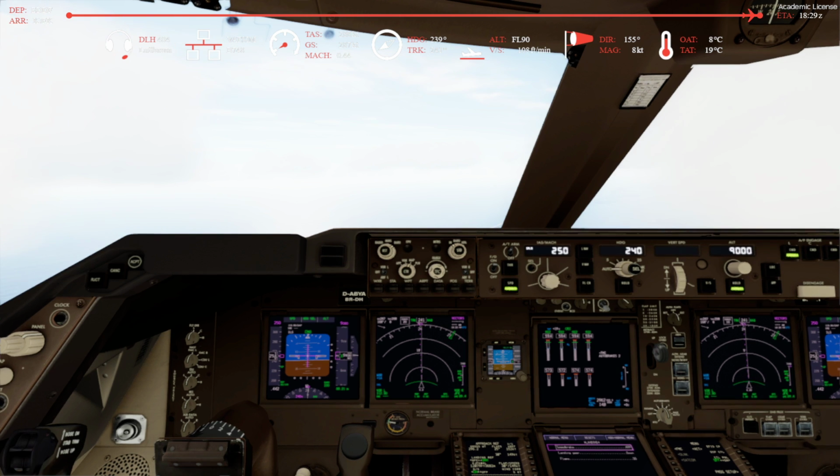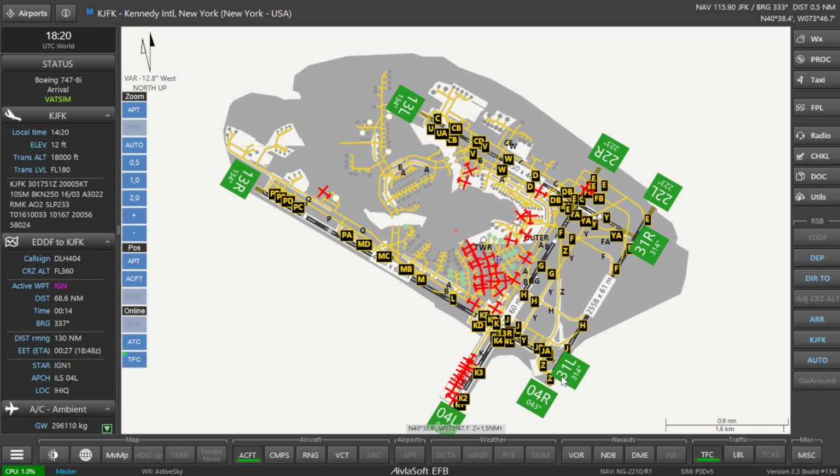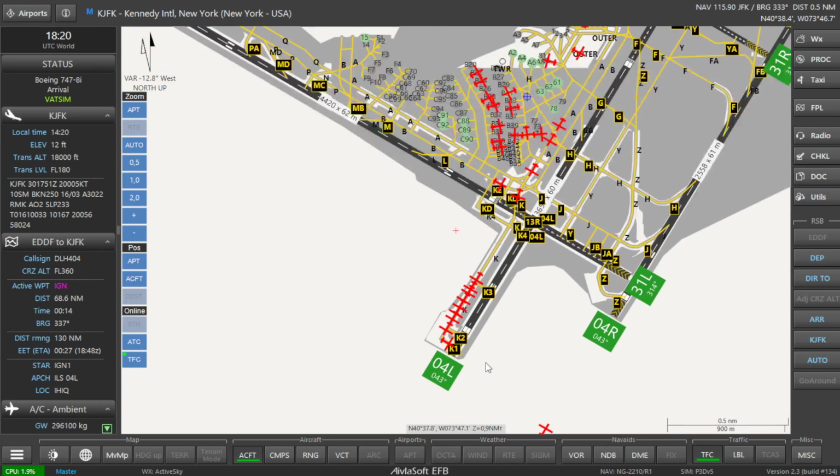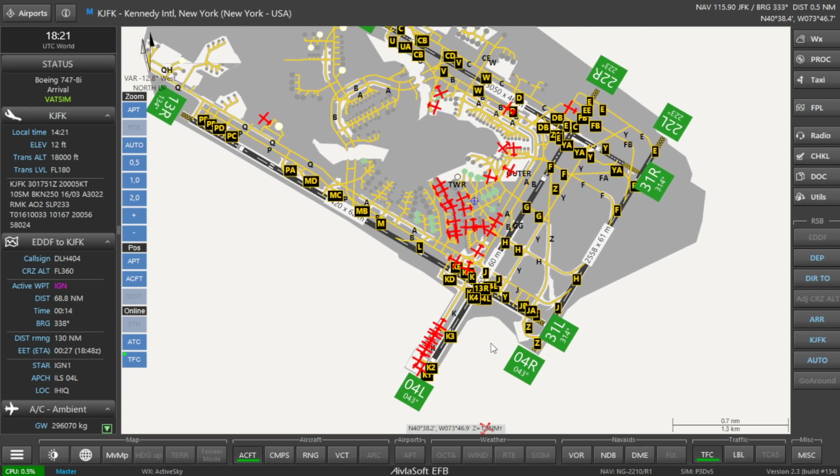TWA427. Take a look at the ground display here in the EFB. You can see a lot of planes waiting for departure on runway 04 left, so they have to wait a bit longer as we will land on runway 04 left instead of runway 04 right, which is the main landing runway.